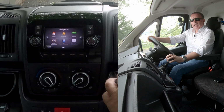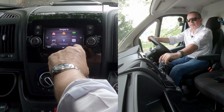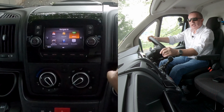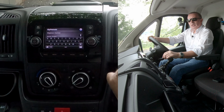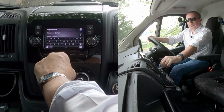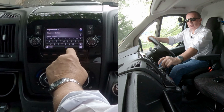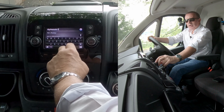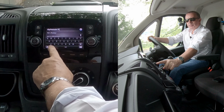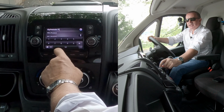We go to navigate to, you've got home, favorites, address here, points of interest. So into address, and then city postcode at the top there. So we're Grosvenor Garage, Chorley Road, Walton-le-Dale, Preston, PR. We have to go to numbers, so 123 is there, we'll click on that.